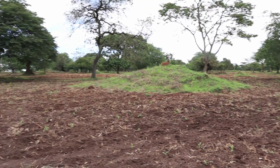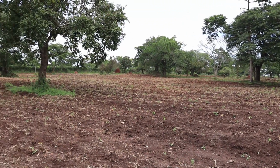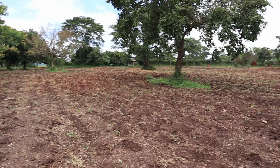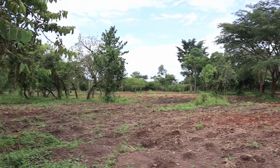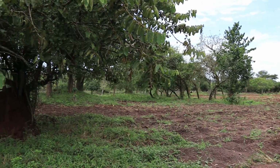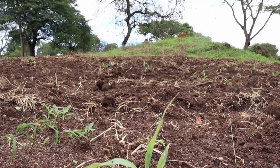So you guys can see it in the background, you can see it in the distance. And yeah, like I shared in one of our previous videos, we decided to keep all the trees in here. Of course, it makes the planting quite hard, in that it's quite hard to use the machinery. But these trees looked really valuable. We didn't want to cut them down. So for this exact particular area, we decided to keep the trees.